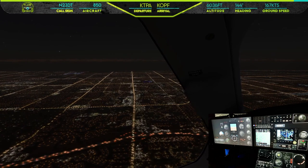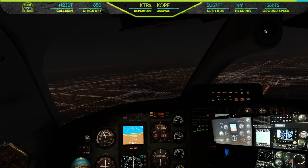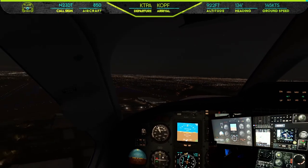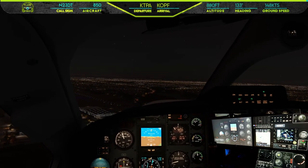Airport right over there off to our left. As fast as we possibly can. And we'll go ahead and disconnect the autopilot. And autopilot is disconnected. And we're going to hand fly her on in. Downwind leg here, and we'll go ahead and go flaps 10.